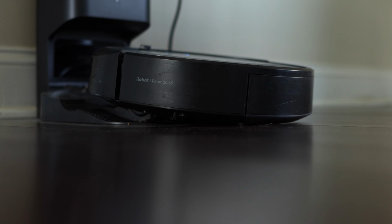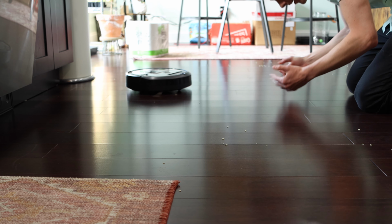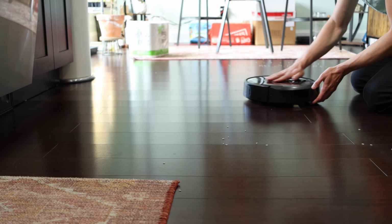If you go and create a routine based on location, you can say when I leave, I want it to trigger the Roomba to actually start going. And that's within a certain time of the day. If you go to work every morning, it's a great way to have it clean up the kitchen while you're gone.